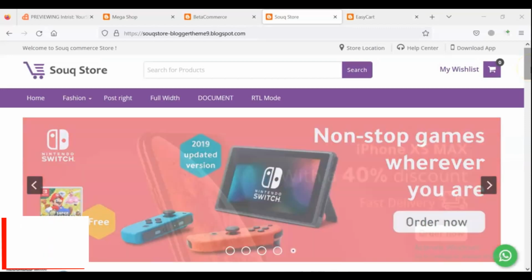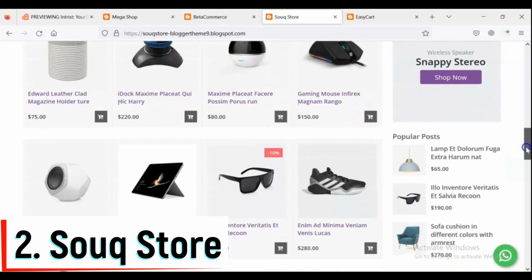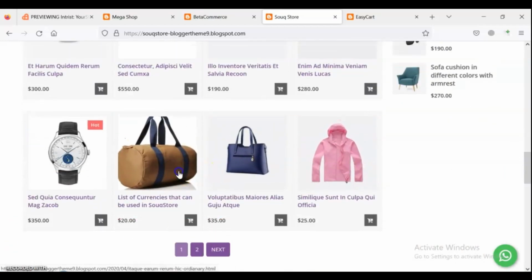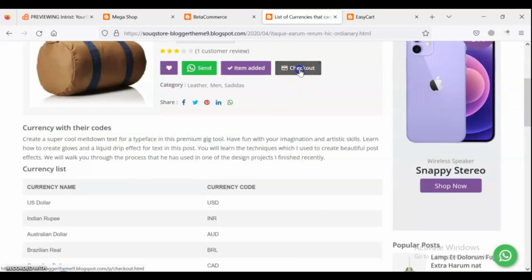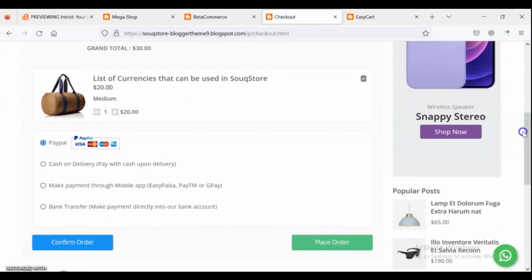2. UBook Store. UBook Store is a free responsive online store Blogger template that designed and developed by Template Monster. This template is suitable for any type of shop, from an online store to a physical retail store. This template has all the features that you need for a professional online store, such as responsive design. It looks perfect in all devices, PC, tablet, smartphone.